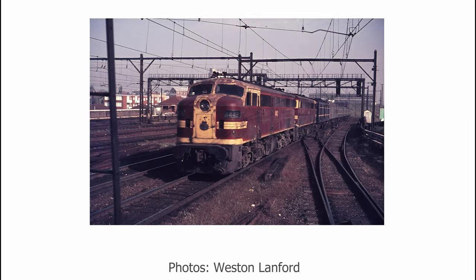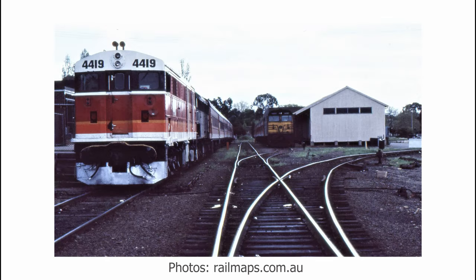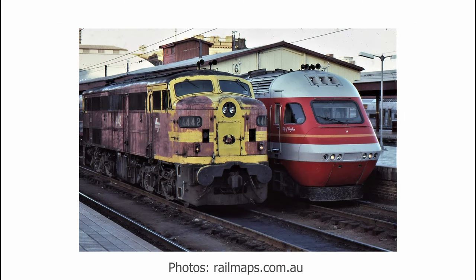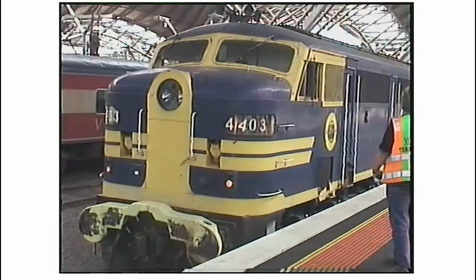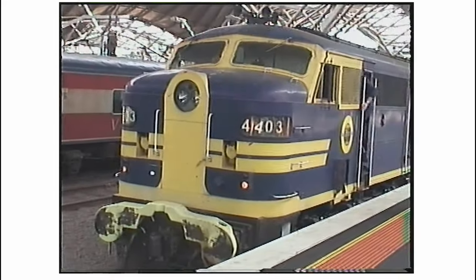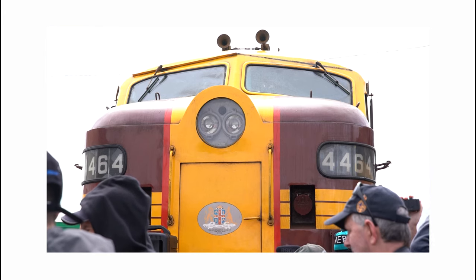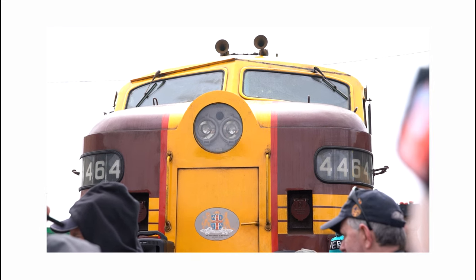So let's take a look at the prototype. The 44s were built from 1957 until 1967 by A.E. Goodwin in Auburn. They totaled 100 units, although they were in two batches, the first being 60 built from July 1957 to April 1961, and the second of 40 locos built between October 1965 and December 1967. So it would be 4401 to 4460 a Mk1 and 4461 to 44100 a Mk2.